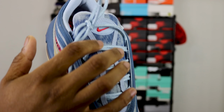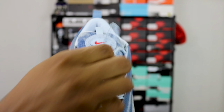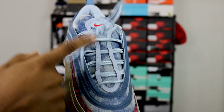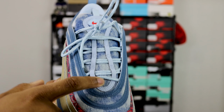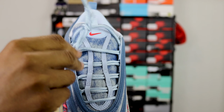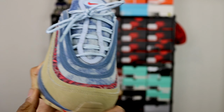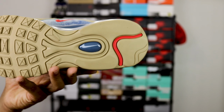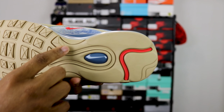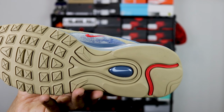Going up to your lace area. Another Nike check here on your pull tab. And I'm gonna try to get you guys that 3M effect, because it is 3M here along this here, and I think the laces or something like that else is 3M as well. But yeah, man, check the soles out. Nice little red going with the brown, blue bubble with the Nike check right there.